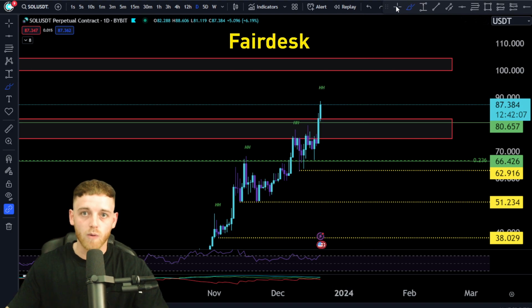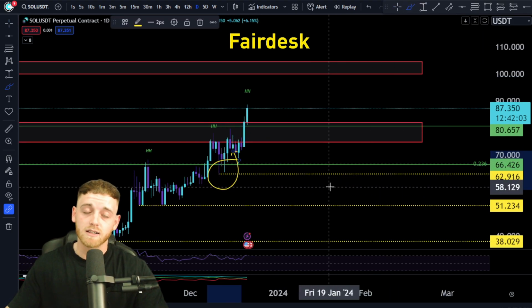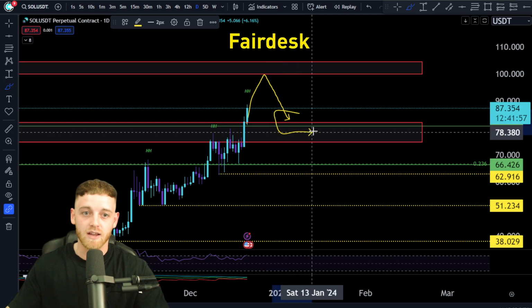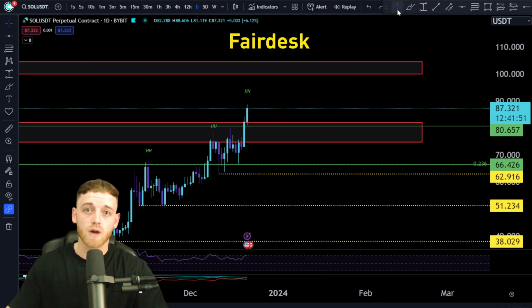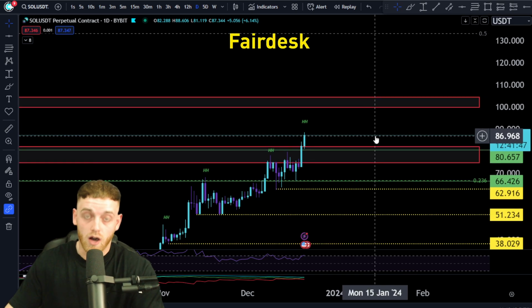So ideally, what we need to do for Solana right now is set a new higher low, okay? So a new confirmed higher low is the sort of target here, and I do want to see us come down, set this level of support here, and then come up and break this level again, guys. If we can do that, then it's going to be looking very, very bullish for Solana, and we can be seeing a lot higher prices coming through.